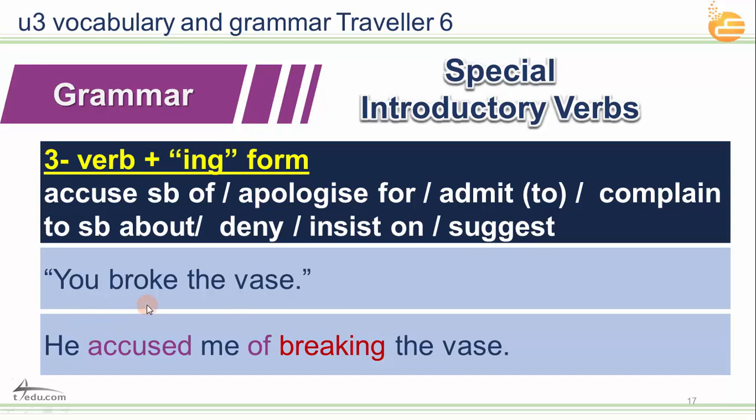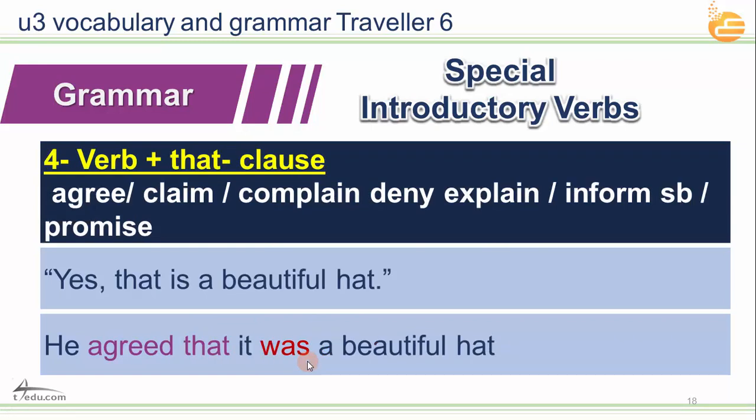So you broke the vase, but I didn't break the vase. But this guy is accusing me. So we say, he accused me of breaking the vase. I didn't break it, so he's accusing me of breaking. So once you see accuse, apologize, admit, complain, deny, insist, suggest, always use the ing form. We don't say he accused me to break the vase. He accused me of breaking the vase. More, we got too many.